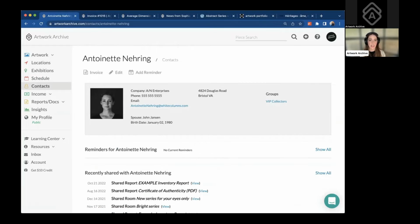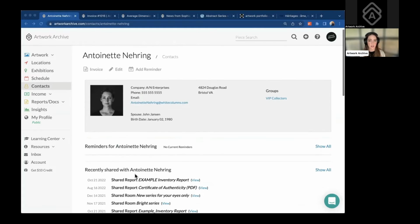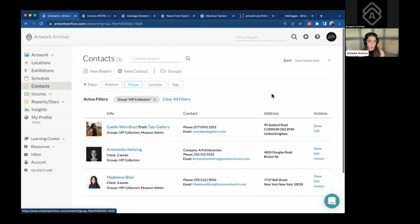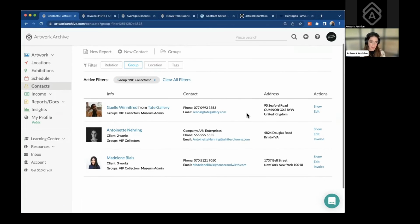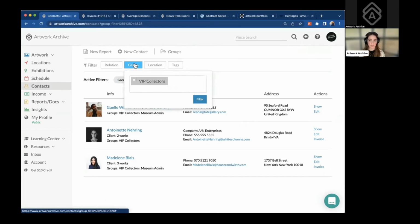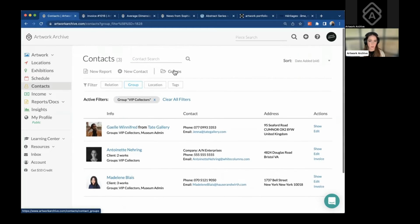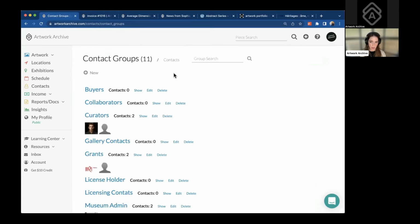So when clicking contacts, you'll see your entire list all at once in the main contact page. And the more you add, the more you can utilize features such as groups to further segment your contacts into categories like gallerist, past buyers, or potential leads. So this is really handy. VIP collectors. It comes in handy when you want to share an online viewing room or a specific report, like a portfolio page, to a group of specific people at once.